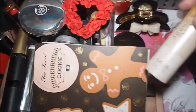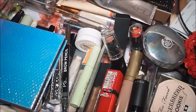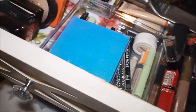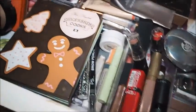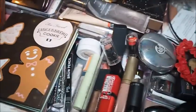Oh yeah, there's also this highlighter stick that I want to try. I don't think that's going to fit like that either, so we'll just leave them like that for now, and then pop everything back how I showed you.